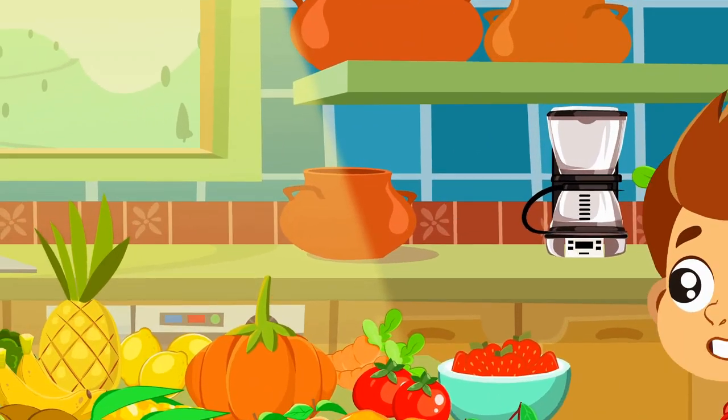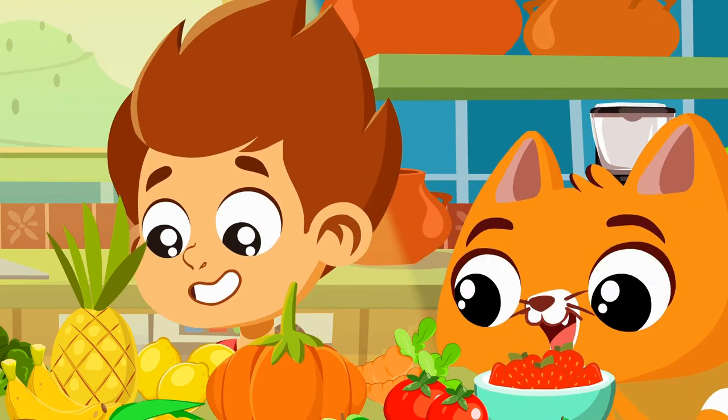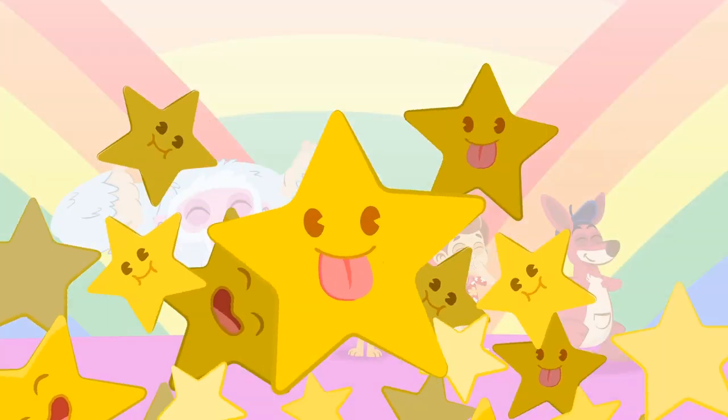Make rainbow ice cream. We'll use fruits and veggies. Yeah!